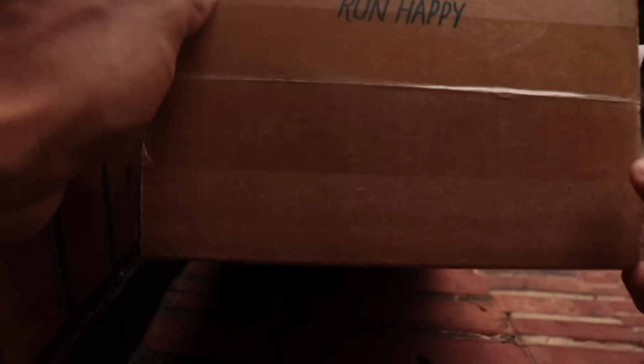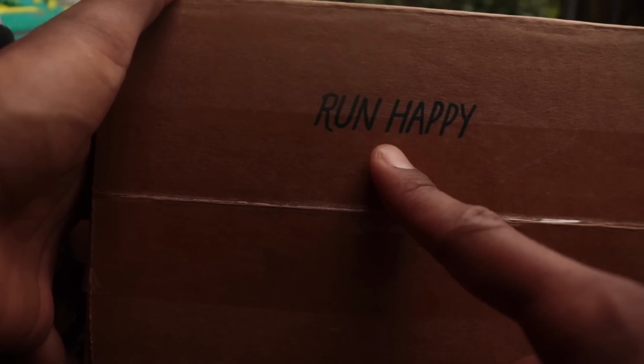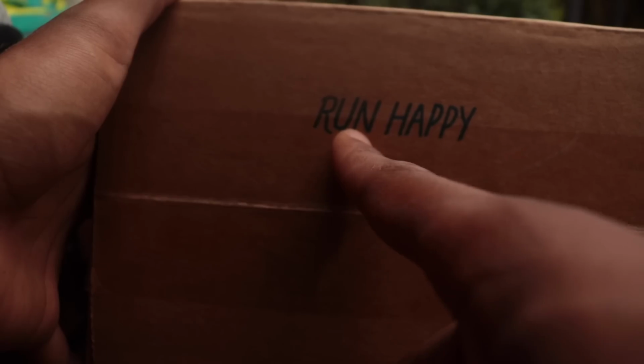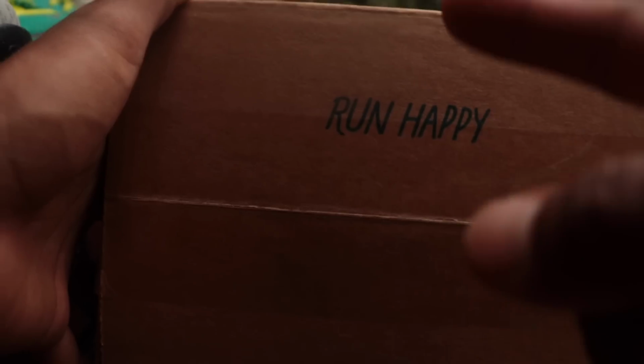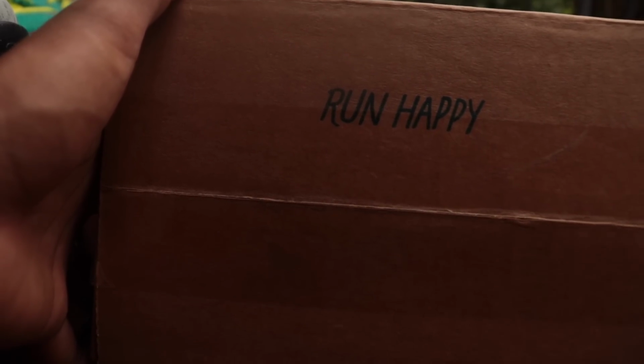So you know one thing I love about Brooks? I love their motto. Run happy. That resonates with me. I can't resonate with something. That's a common grammar mistake. That resonates with me. All right, let's tear this up.